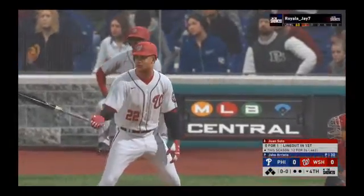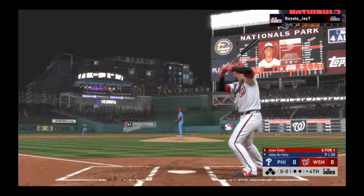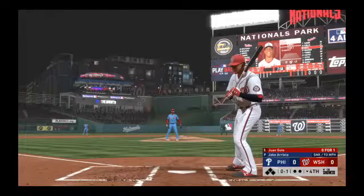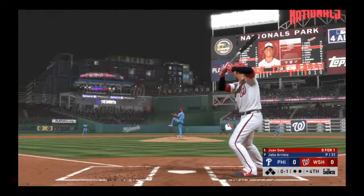Stepping in, Juan Soto. Hit it hard but lined out in his first at-bat. Yeah, Matty, it's always a little frustrating when you square one up. You hit a solid line drive like you did, and all you have to show for it is a jog back to the dugout. That can get in your head for a little while.